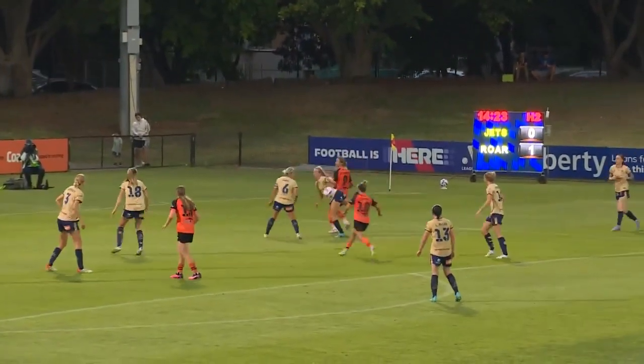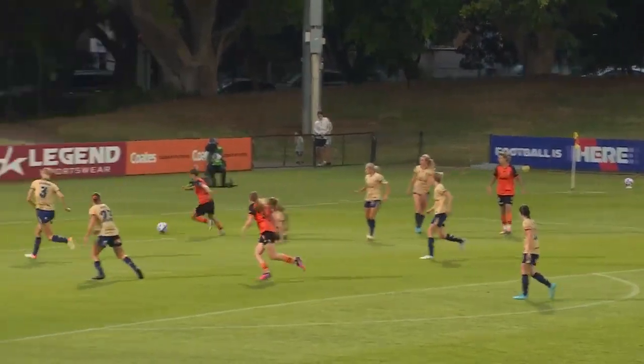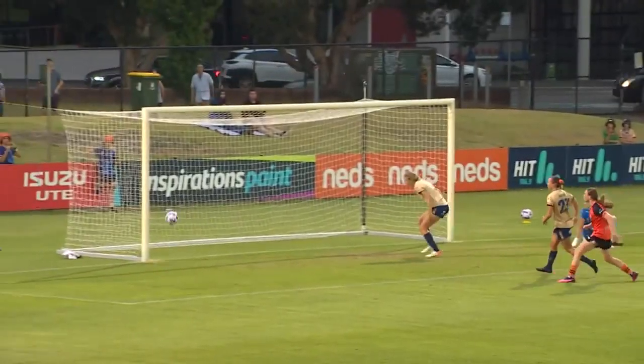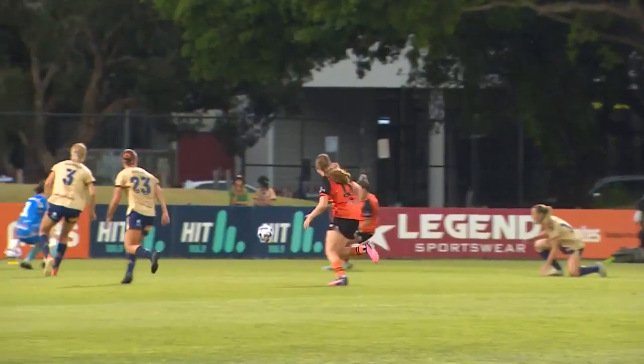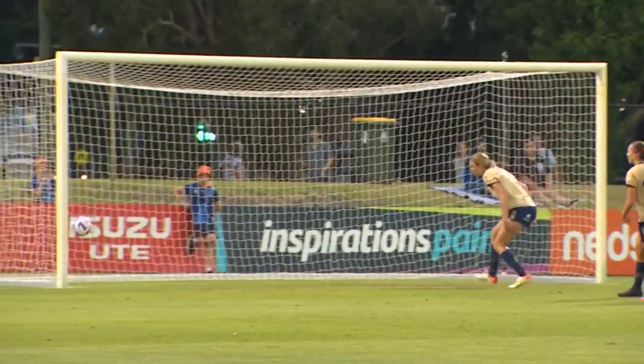Here's another look. Gorry, an unchecked run, able to take a touch. Taryn King went in with a slight challenge, couldn't impact the ball or the player, and Gorry on an acute angle nestled it in the corner.